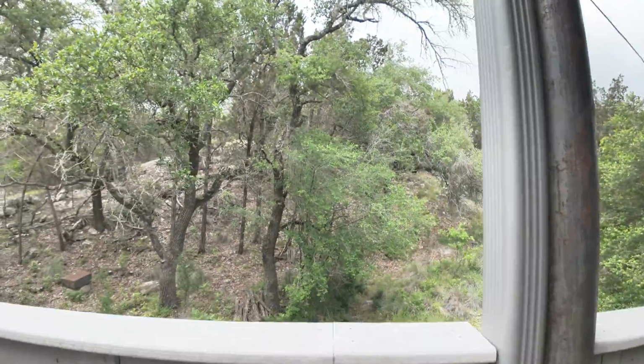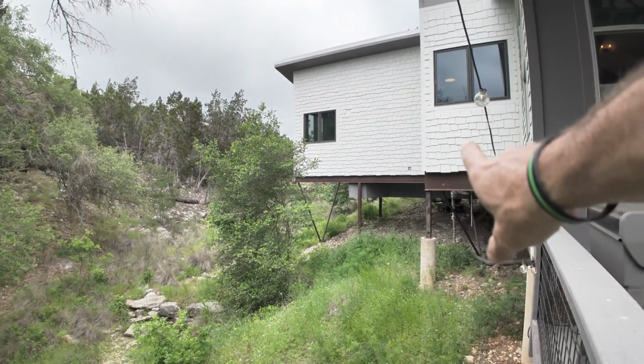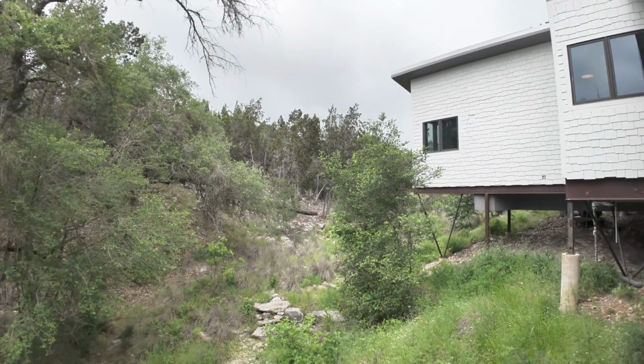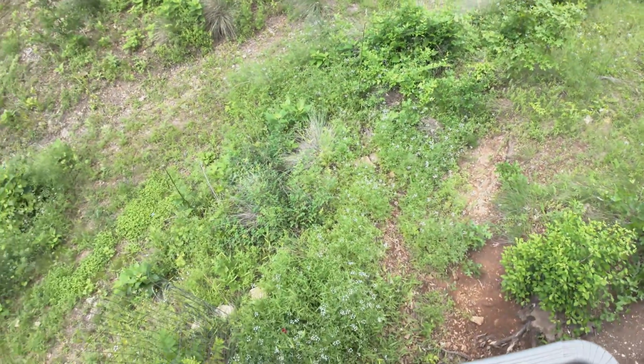And we'll just pop over the side here. That right there is the main bedroom. This right here is the kitchen, this window. And you can see, obviously there's not really any water in here now, but the creek, when the water is flowing, runs right under there.